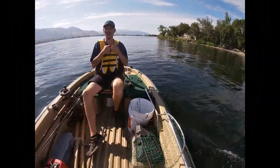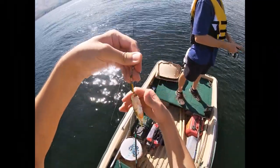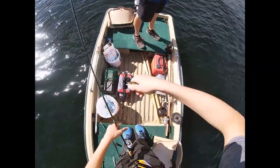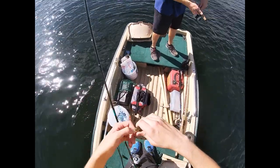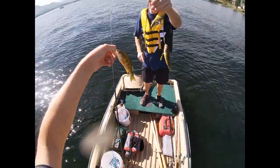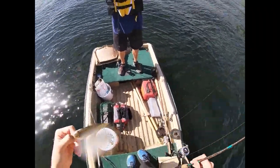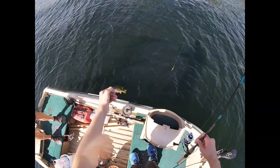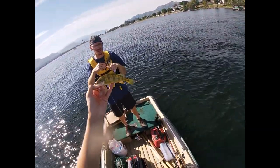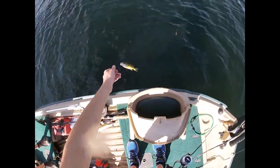We just smoked Rick and Ruth. I got me a perch on the spoon. These guys are pretty feisty. Here comes another one. It's the same size. Sweet. Okay. I like those fins. They're pretty cool. What do you think? 8? Yeah, 7, 8. Both of them. I love catching perch. See ya, man.